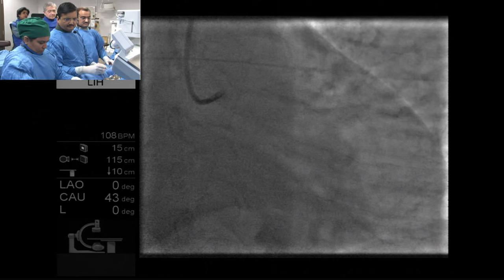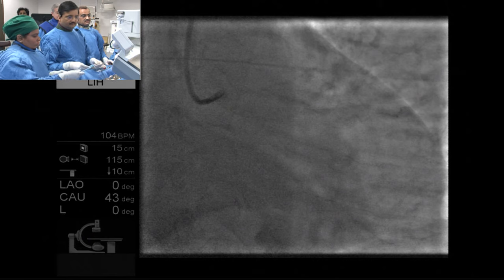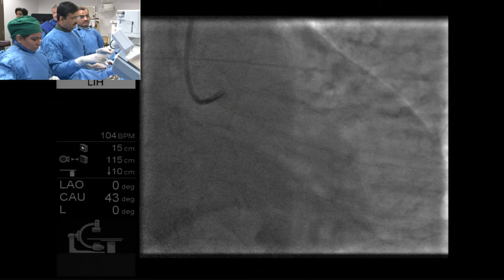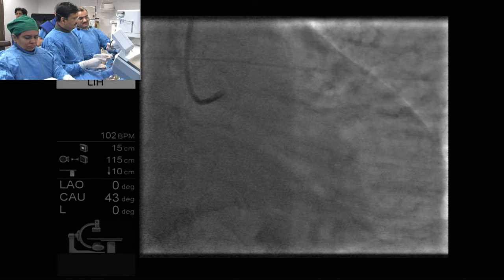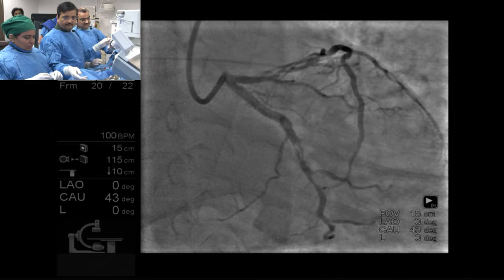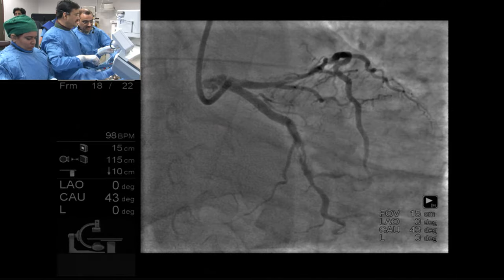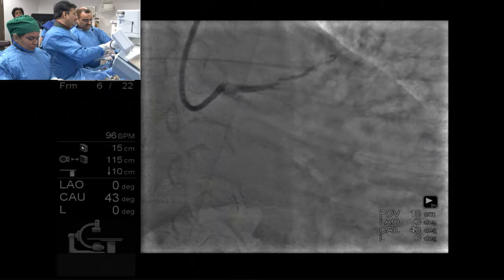So did you change your strategy? No. You still want to do the bifurcation? Yep. So the plan is to wire that circ and OM and balloon, shape matters, and probably stent that OM and do mini crush technique or T-stenting.